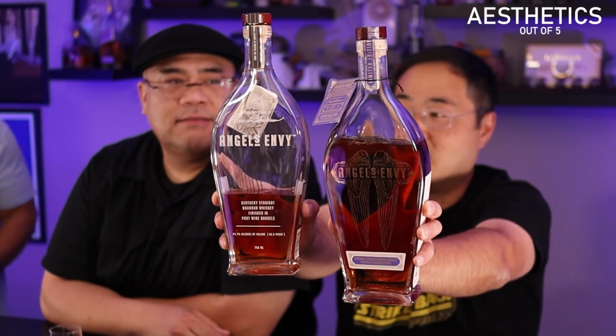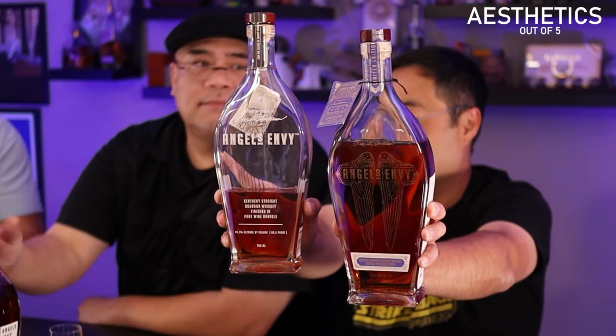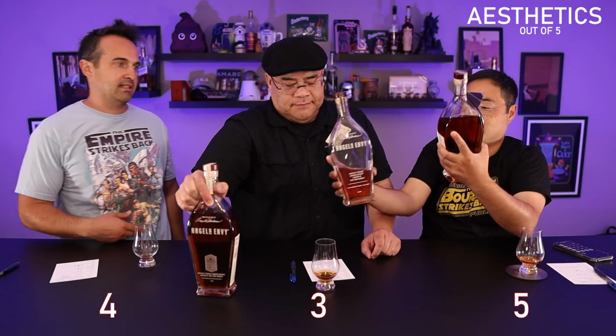I think it looks great. I think the private, actually, it looks better now that I see it. And even the rum finish is... Rum punch. I think it stands out from the back. Yeah, it's a little bit classier.